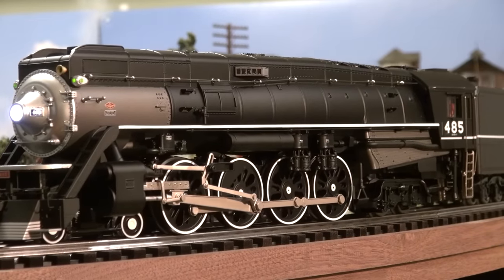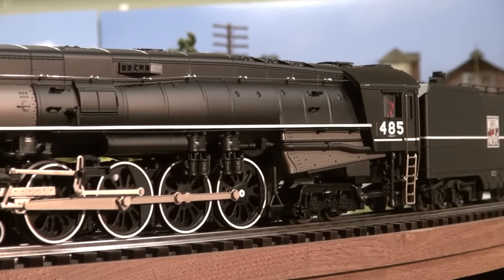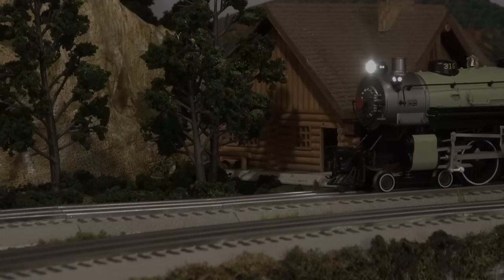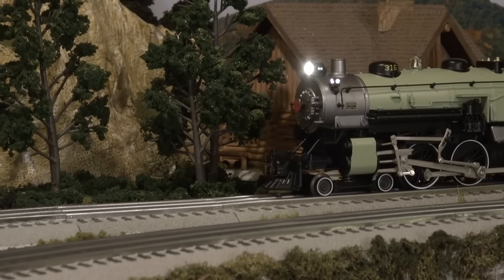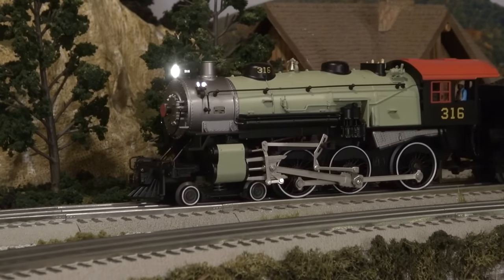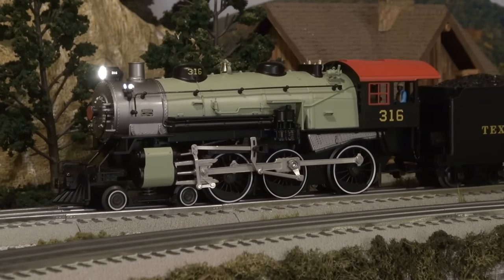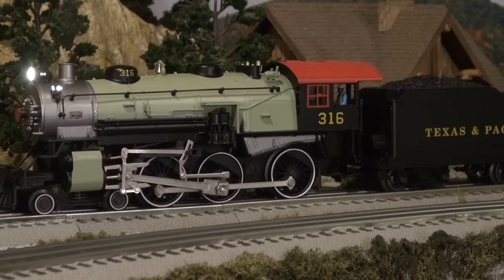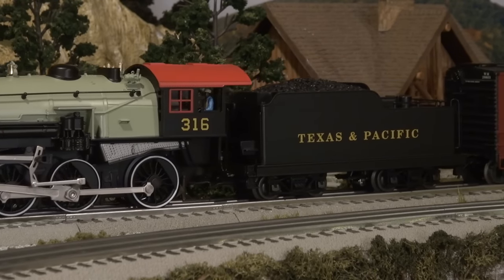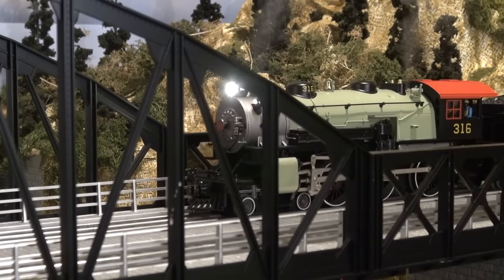Some other cool engines would be this Western Pacific GS6. This is an MTH model. Really cool engine. This Texas and Pacific Lionel engine. This one has an incorrect color on it. It has this minty green color, which it's not supposed to look like this. I'm hoping that in the long term, who knows, maybe this becomes a collectible model.